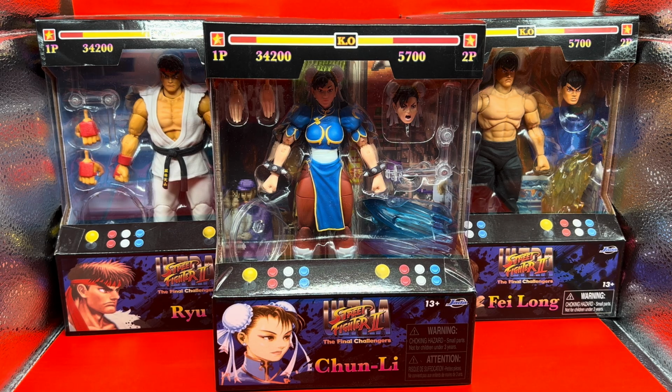And if I ever have a chance to interview those guys or ask them a question, that's my main question: why are you taking so long? Because I really feel like, and we're going to have comparisons on these, the Jada and the Storm Collectible characters, but they are superior. They're really nice. I got Balrog this year and Feelong. Blanca is coming out soon. I bet you I'll probably get them in January.